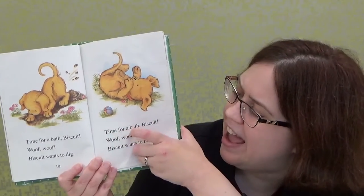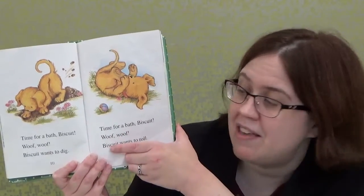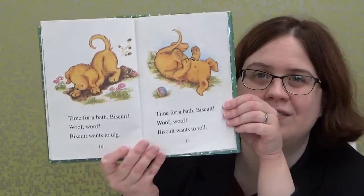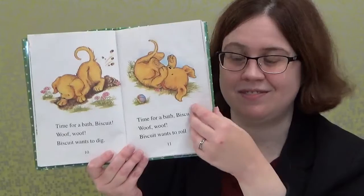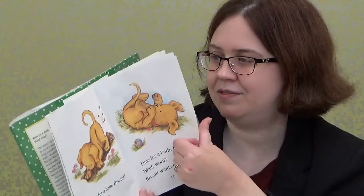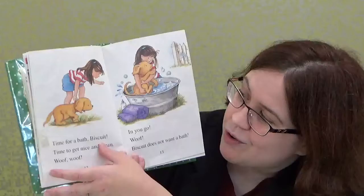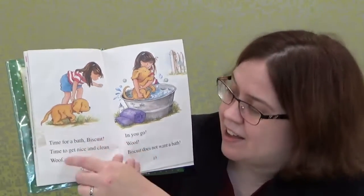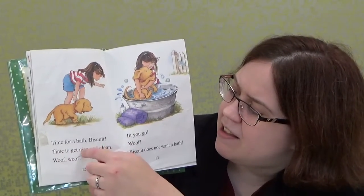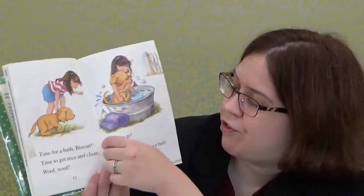Time for a bath, Biscuit. Woof, woof. Biscuit wants to roll. So now he just wants to roll around. Oh, it looks like his owner is stopping him. No escape. Time for a bath, Biscuit. Time to get nice and clean. Woof, woof.